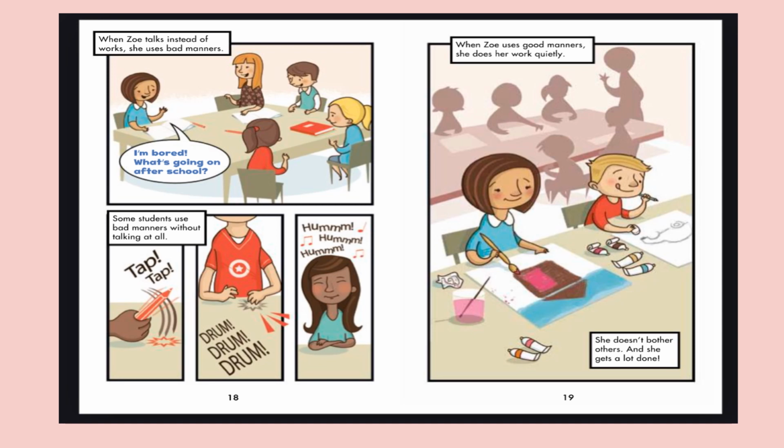When Zoe uses good manners, she does her work quietly. She doesn't bother others, and she gets a lot done.